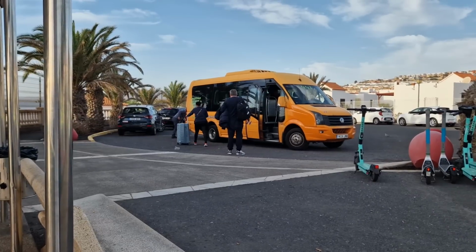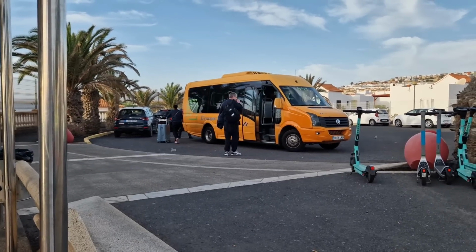Behind me here we have the reception at Castillo Beach Apartments. Now if you come to this resort, this is probably where you'll be dropped off. If you come in on a transfer coach, you get dropped off at the main door. The other option is to get a taxi, which is what we did from the airport. It cost us around €20. That included the tip for the driver, and we got dropped off here at the door.